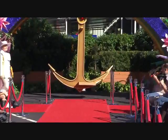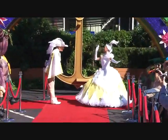Disney Festival of Fantasy Parade is truly a celebration of Fantasyland. It features all of the classic Disney stories and characters from Peter Pan to Sleeping Beauty to Tangled and Brave, to name a few. What you're seeing here is our opening Swan Court couples.